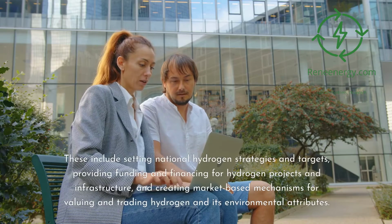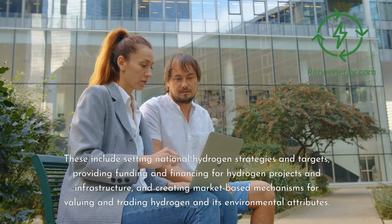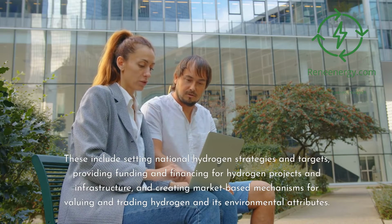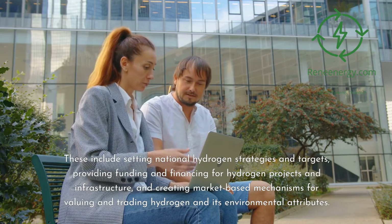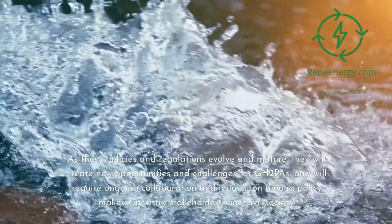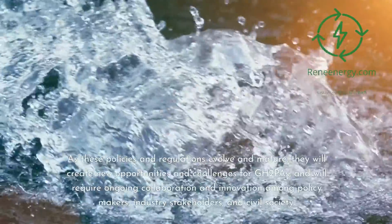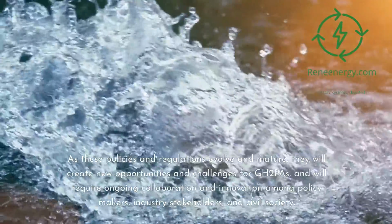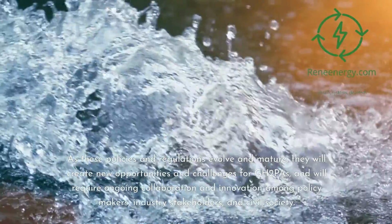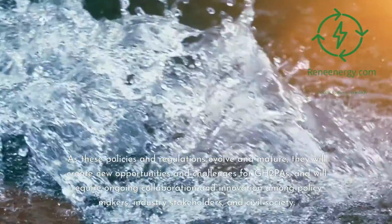These include setting national hydrogen strategies and targets, providing funding and financing for hydrogen projects and infrastructure, and creating market-based mechanisms for valuing and trading hydrogen and its environmental attributes. As these policies and regulations evolve and mature, they will create new opportunities and challenges for GH2PA and will require ongoing collaboration and innovation among policymakers, industry stakeholders, and civil society.